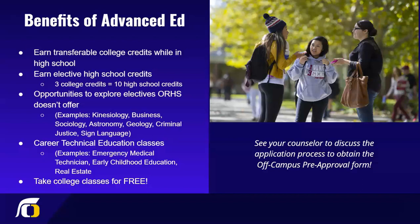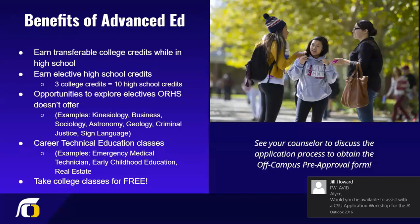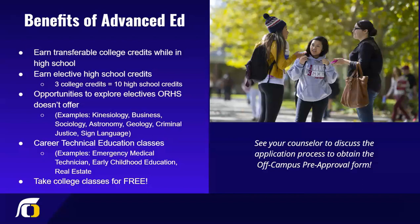Here are some examples. There are so many, but here are just a few examples of things you might want to take at a college level that are not offered to you at Oak Ridge High School. Such as, we don't offer an astronomy class at Oak Ridge High School. We don't offer anything in criminal justice or sign language, early childhood education, real estate. The opportunities are endless, you guys. So please at least consider it, look into it. If you have questions about this, reach out to your counselor or swing by the College and Career Center and we can help you out. If you're interested in looking at college courses over the summer or in the fall, reach out to your counselor in March.